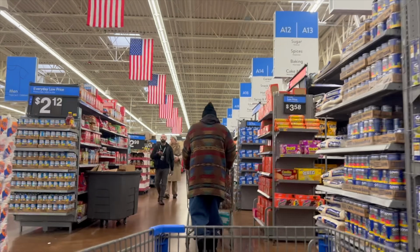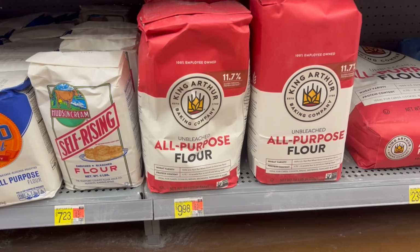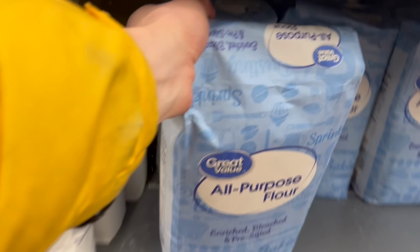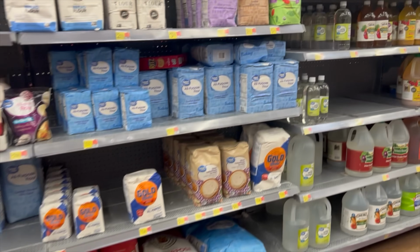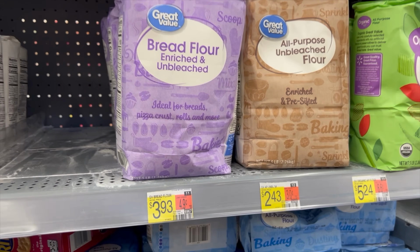So at Walmart, I started in the baking aisle. And considering that flour will make up the majority of this recipe, that was my first priority. This King Arthur all-purpose that I usually use is about $9.98 for 10 pounds, whereas the Walmart brand here is $4.34 for 10 pounds. Very big difference. Now they also had some Walmart, aka Great Value brand bread flour, which would have a slightly higher protein content than all-purpose, but it was also nearly double the price, so I didn't bother with that.